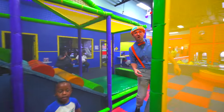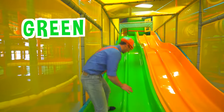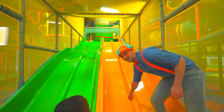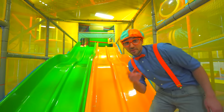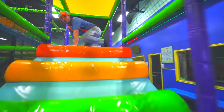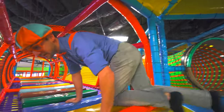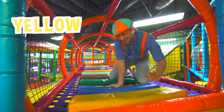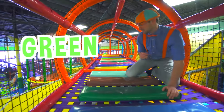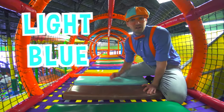Slide! Ooh! This slide is the color green, and this over here is the color yellow. Let's find the top, okay? Come on. Whoa, look at all these colors. We have a yellow step, a blue step, a green step, a brown step, and a light blue step. Let's go over.